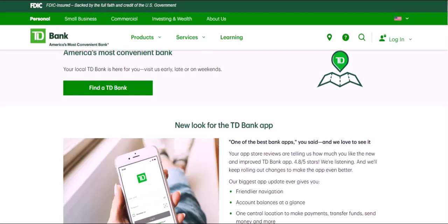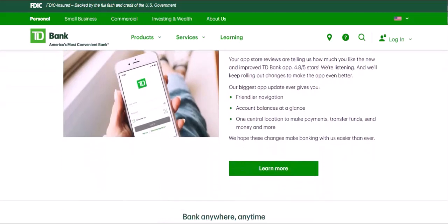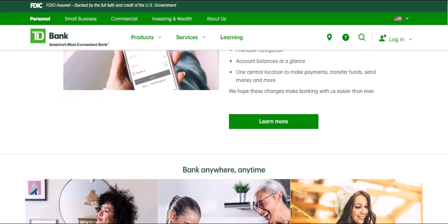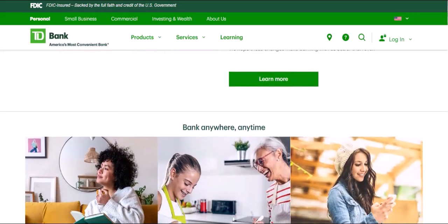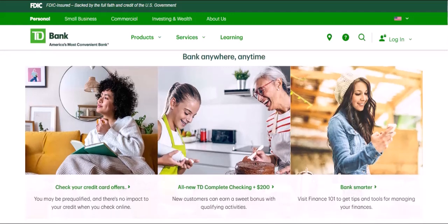Since these are Visa debit cards, they're accepted anywhere Visa is, both online and in person, globally. This means whether you're at a gas station, a restaurant, or shopping online, your card will likely work seamlessly. Finally, TD debit cards come with security features like chip technology and fraud monitoring, providing peace of mind when you're spending. You can also manage your card, lock it if misplaced, and set up alerts through the TD app or online banking.